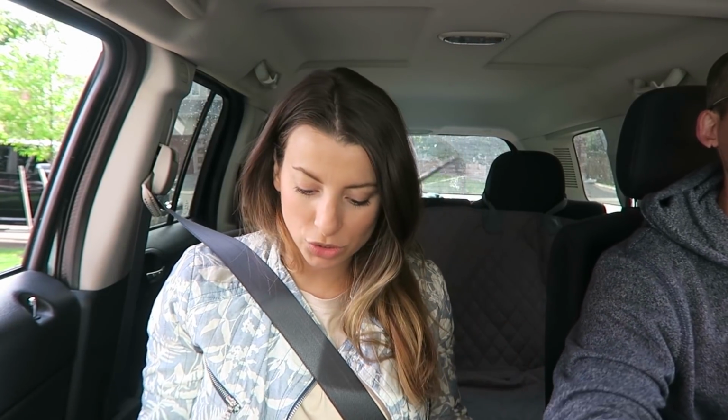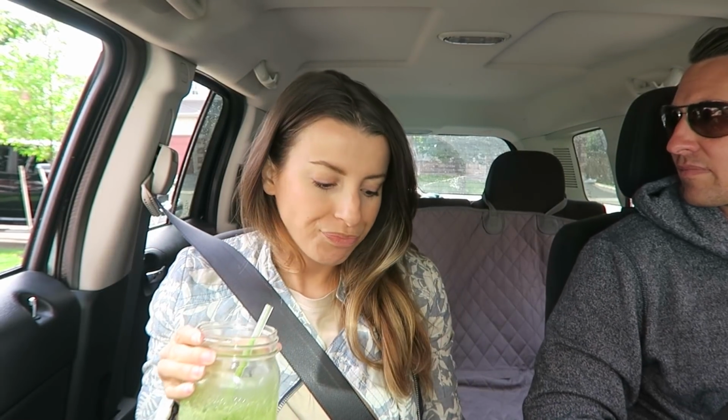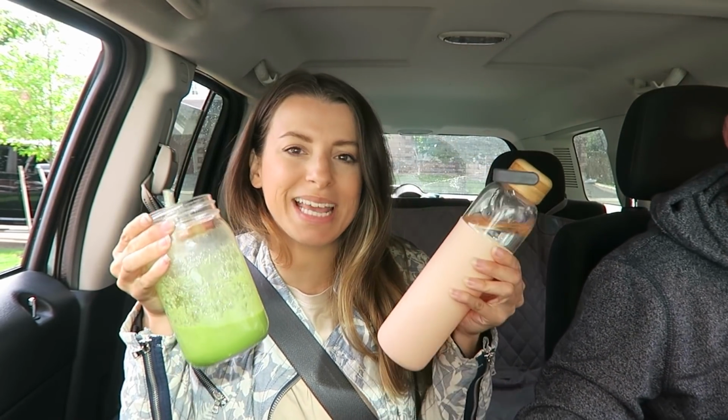It's always exciting when we get to go in the car now. So we're running a little late, but that's fine. And I have to pee, which I think is good. That means my bladder's full. I'm still drinking my smoothie, so I'm just bringing it in the car. And I also have my water. This is like my life every morning, even if I don't have an ultrasound.